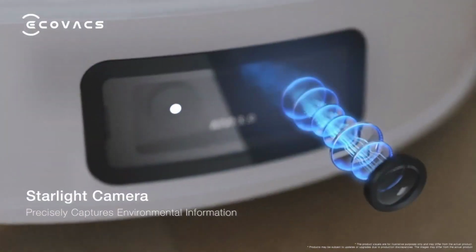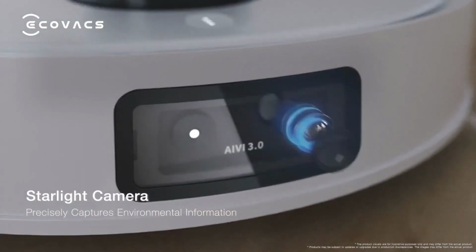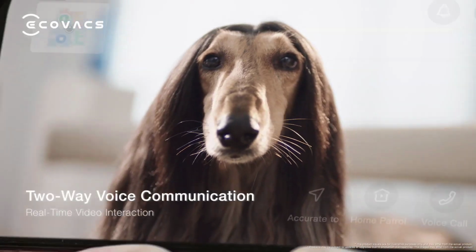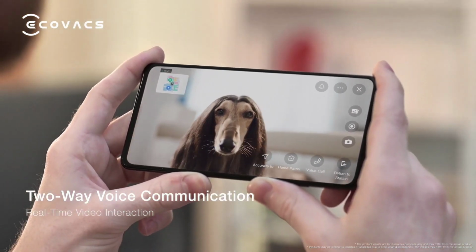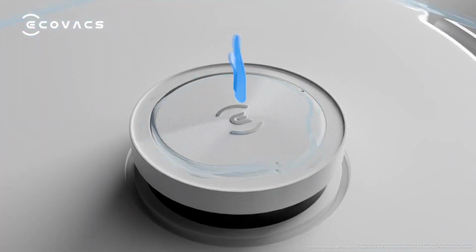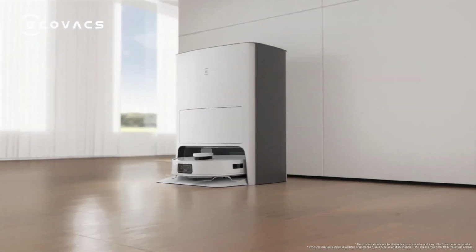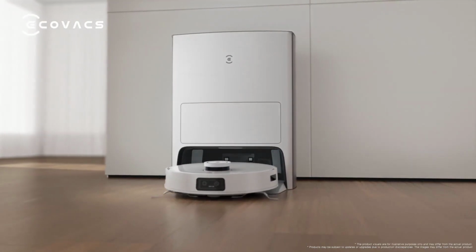Feature number 5. Live monitoring and two-way video call for peace of mind. With the ECOVACS DEEBOT T10 Omni, you can stay connected to your home even when you're away. Its Starlight camera provides real-time video streaming, allowing you to check on your family and pets. And with the two-way video call feature, you can have interactive conversations, adding an extra layer of security and peace of mind.